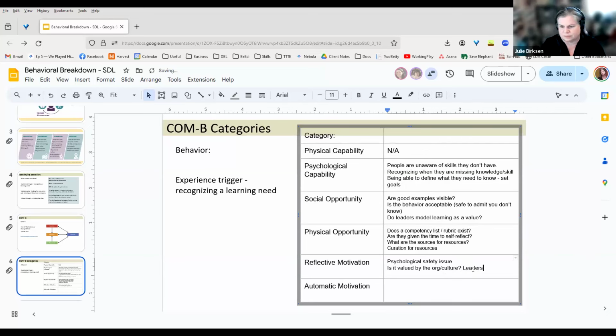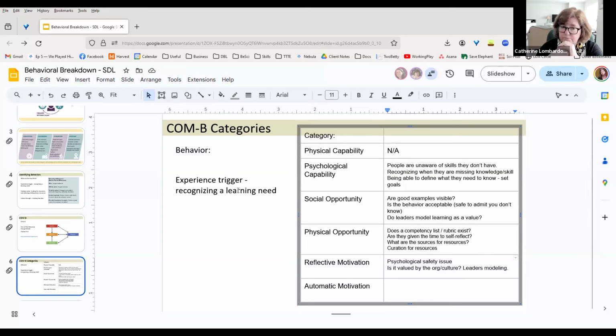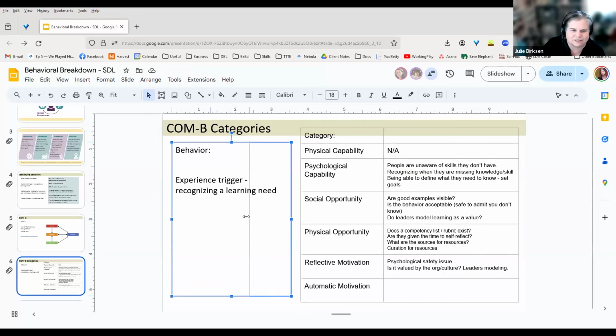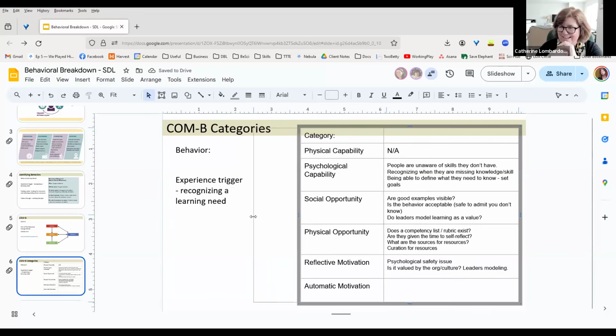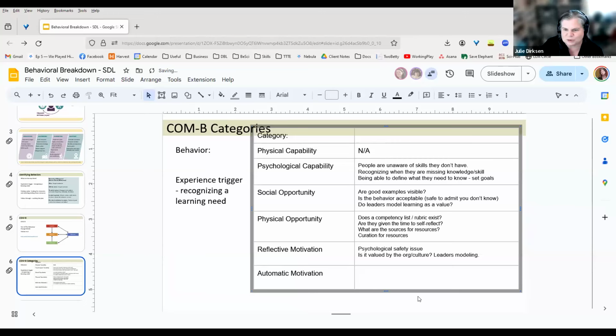Leaders modeling. Yeah. So obviously my notes are a little haphazard given their space constraints, but I can make this box bigger though. I can do this. I have the capability of giving us a little more room.